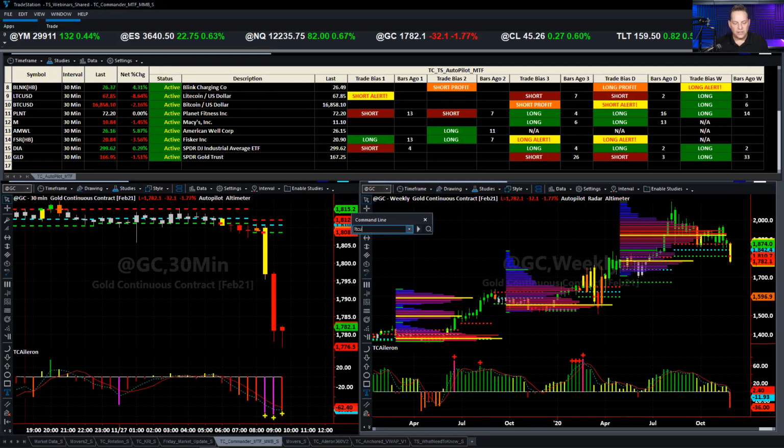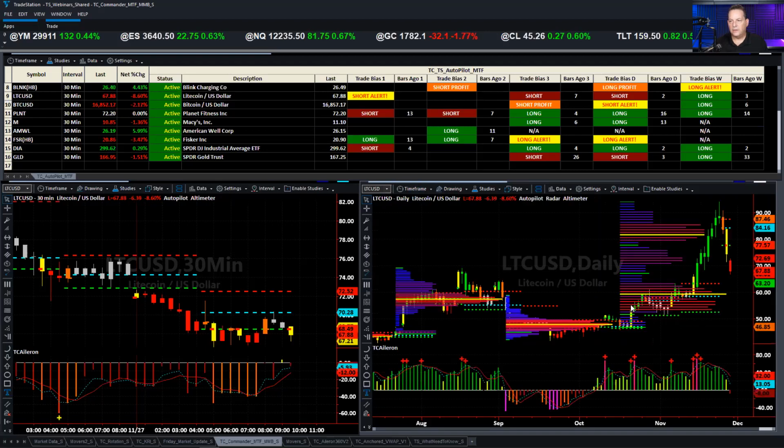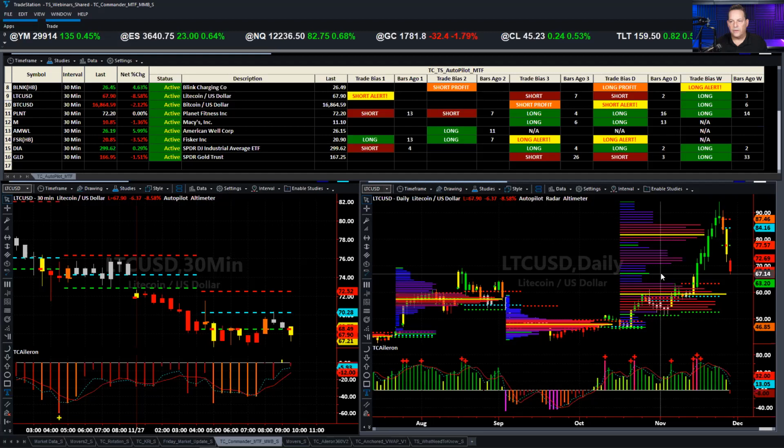Let's see what LTCUSD looks like. This is Litecoin. Let's put this on a daily on this side. Yeah, we're seeing this big pop up. We've got very little volume in our radar right now. If this does not hold, we've got a little bit of a volume node there, that green one that's sticking out right there. I'll draw that line on there for you, right about there.